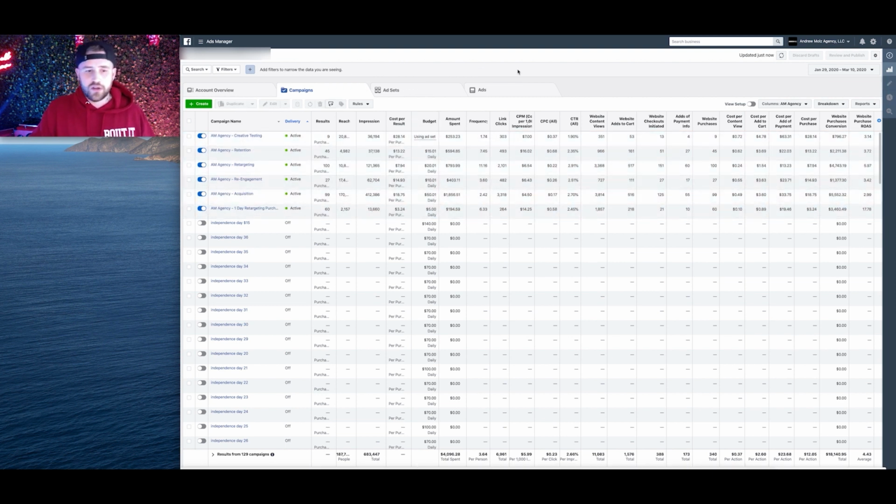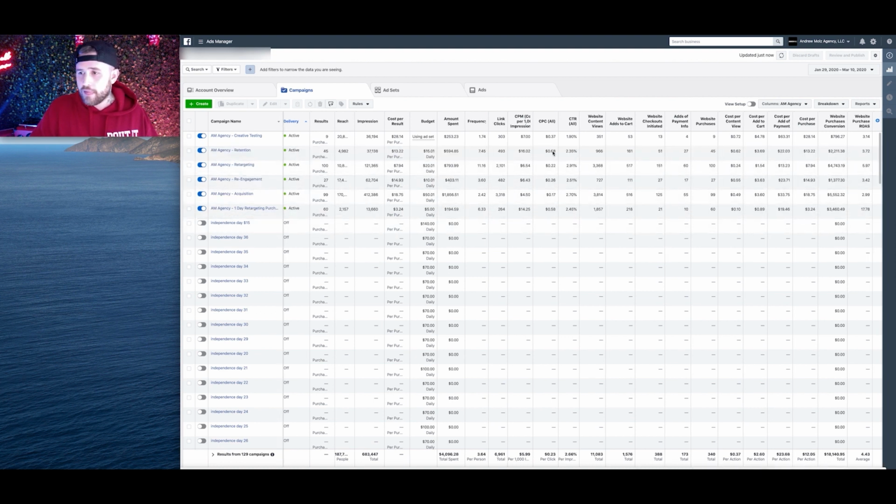and focusing on each kind of journey. The acquisition side, brand new people that never heard of us before. The re-engagement side, getting them a little further down the line. Retargeting, okay? We're trying to get these people across the finish line and make a purchase. Retention, pretty clear. We're trying to get people who have already spent money with us to spend more. We're testing campaigns and ads, and then the one-day retargeting, which always kills. But even my creative testing is like 3.14.